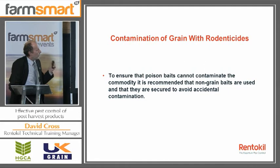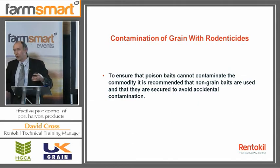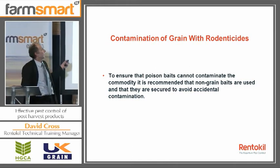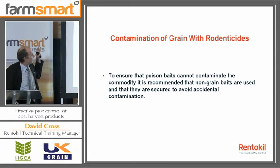And we have to bear in mind all the time that it's not just the rodent that's going to be causing the contamination. It could well be your rodent control program or your rodent control method that could be causing contamination, which could be rodenticide, for example. So what we're actually being requested to do here is to ensure that poison baits cannot contaminate the commodity.